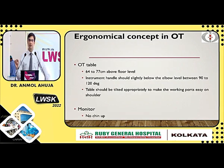So first we'll go with the OT table. The OT table is one of the most important things once you plan to do laparoscopic surgery. And if you want to graduate to advanced laparoscopy, where you are planning to do surgeries of longer duration, some bariatric surgeries, colorectal, all those things will require special tables, which can be lowered to a minimum level, that is 64 to 77 centimeters above the floor level.